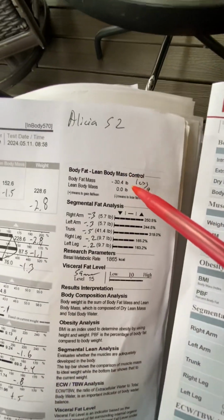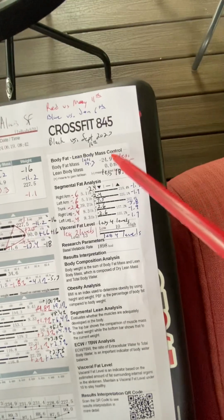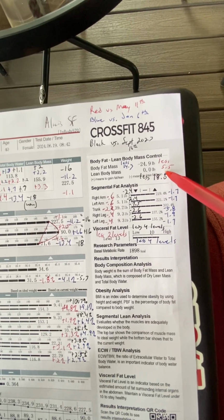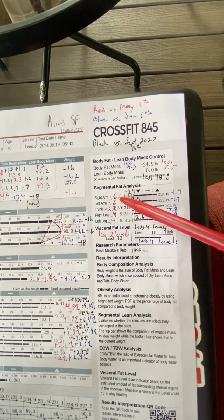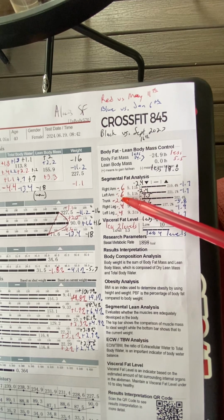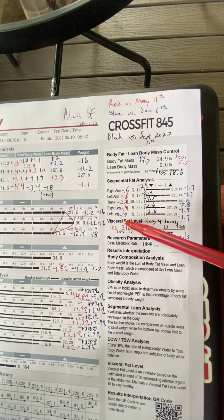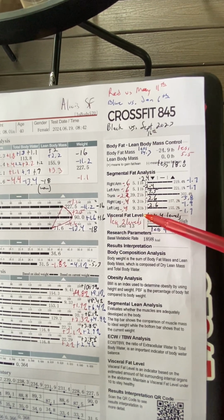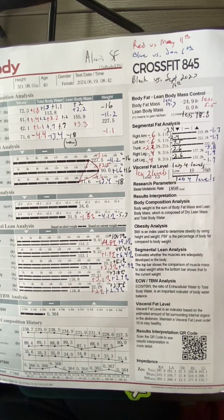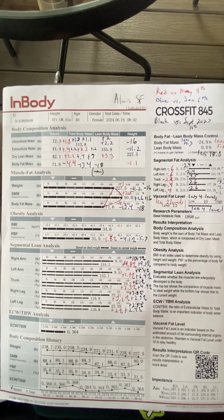The scan was recommending 30.4 pounds of body fat loss in May, and that is down to 24.9 at the end of June, so that's less 5.5 pounds, which is tremendous. And where did you lose the body fat in the month? You lost 0.6, over half a pound off of each arm, 2.2 pounds off your core, 0.4 pounds, almost half a pound off of each leg, and your visceral fat levels went down 2 levels in the month, which is really, really, really good.